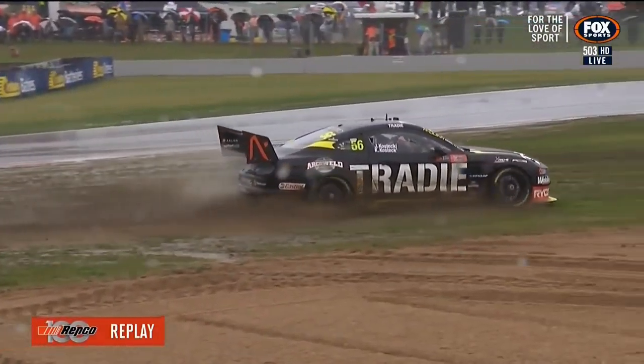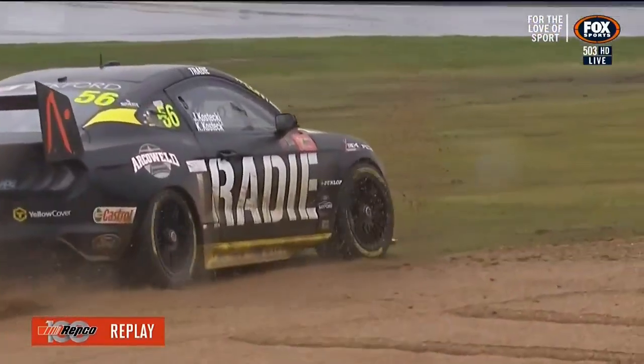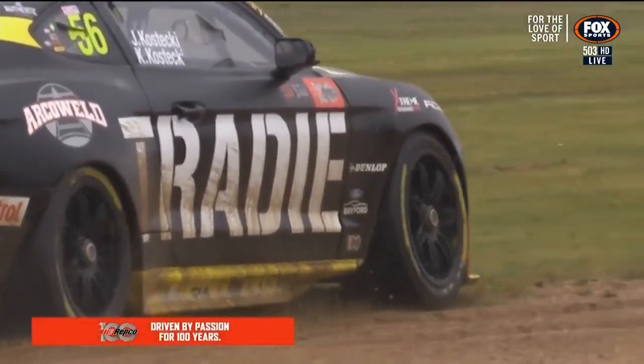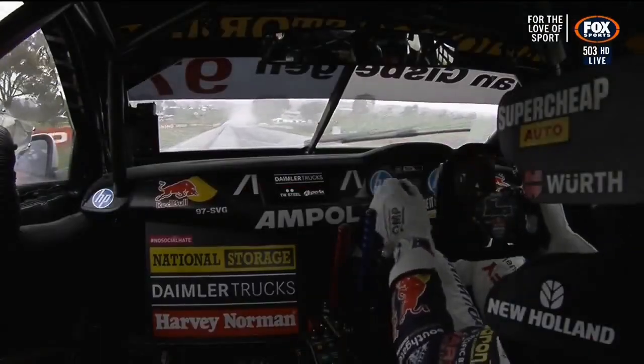So, car number 56, the tradie entry, off the road. Jake Kostecki has visited the sand a couple of times this weekend. Does he get away with this? He's right on the fringe. Cleaning the cars this afternoon, let alone making good fast race cars, would be a mission in itself.